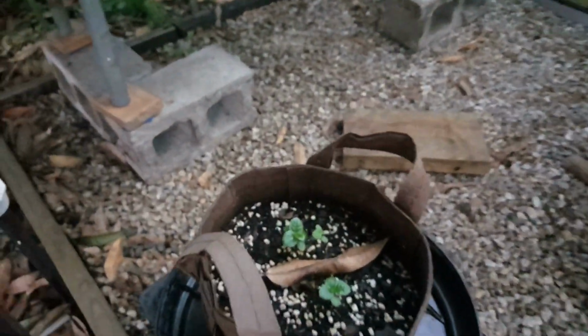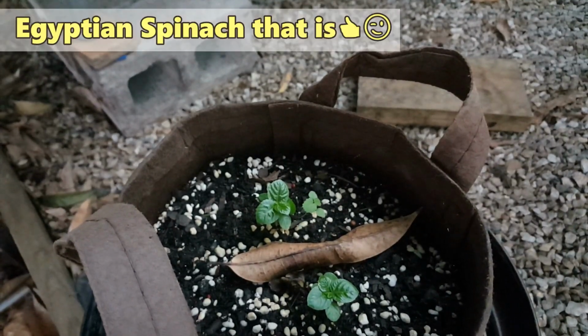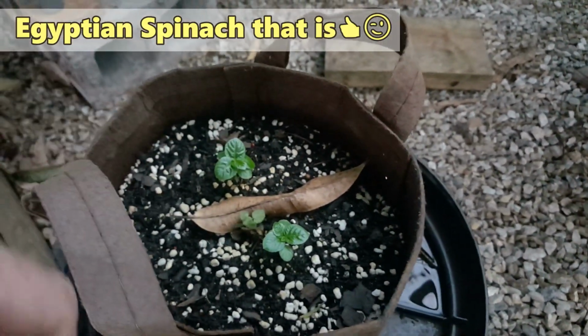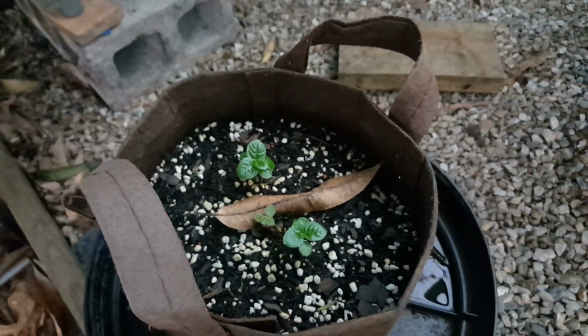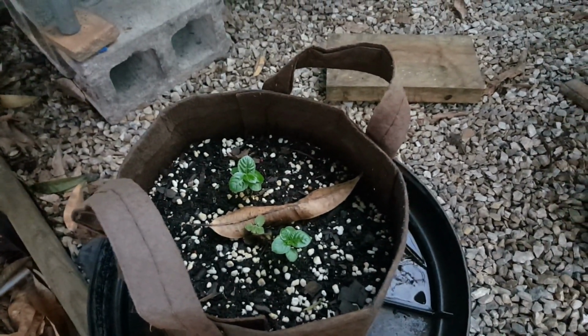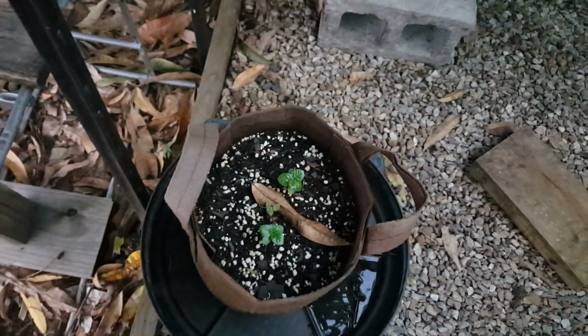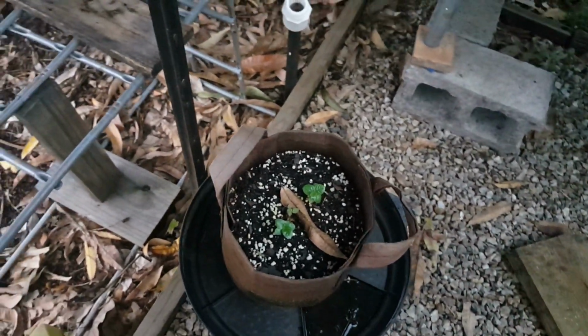Just lastly before we go, we have a couple of Okinawan spinach just in this little root pouch. These guys, that's a weed, these guys were just growing out of the top of the compost I used to make up the two wicking beds behind us. So I decided just to pop them down in there, give them a second chance at life. So there you go folks, there's a bit of a wander around the patch.